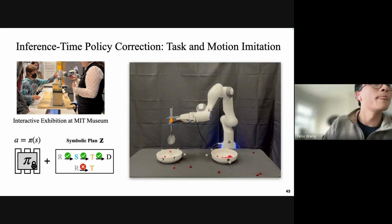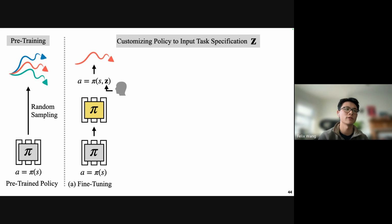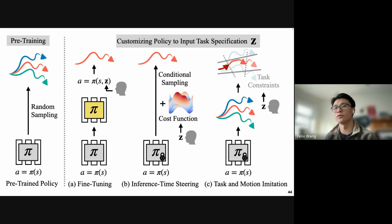It's still working. And okay, to summarize what I've talked about so far, given a pre-trained policy that has learned multimodal behaviors, we want to control this process. One way to control it is to fine-tune it so that it will take online interaction input from users, right? This is one approach that many people are doing. What we're doing differently here is we don't want to change the policy yet. What you can do is find ways to map user interaction to some cost function and use that to bias the sampling to achieve a particular behavior. And then lastly, you can also use this framework of task and motion imitation to infer task constraints from user interactions and then use that to correct the policy behavior to improve the policy output under interaction.